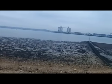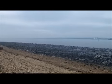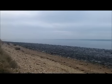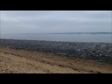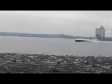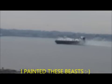Hi there again, back down the shore again today. I did come out earlier on with the Gold Max, went to some woods. The coil wasn't working, so I've had to change to the Ace 250 and give this a go. I'll get back to you in a sec to see if I get anything at all. There's the old hovercraft. I used to work on that a long time ago.